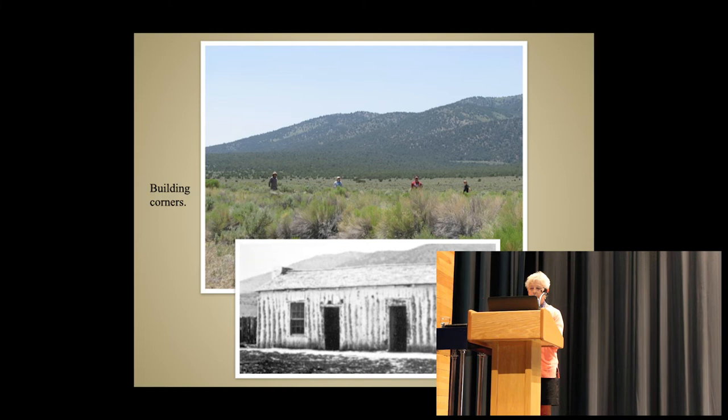The construction method of setting upright logs in the trench, as I was describing before, is a very simple way of putting together buildings. We assumed that, because there's only one building in the officers' row built in this construction style, but the hospital and the quartermaster's buildings were upright stockade construction, and one of the barracks were, that those would have been built the first year the fort was established. And when they got there in September of 1862, they were probably scrambling to get wood and materials to build a few buildings to stay the winter in.